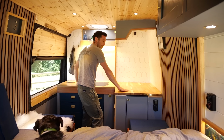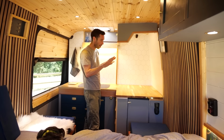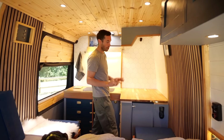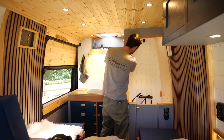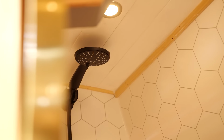So as you can see, we have an enormous kitchen area. It's really going to be amazing to use this when we're cooking, but at the same time, this is the smart part probably of the whole van. And that is the kitchen unit folds upwards and turns itself into a shower.